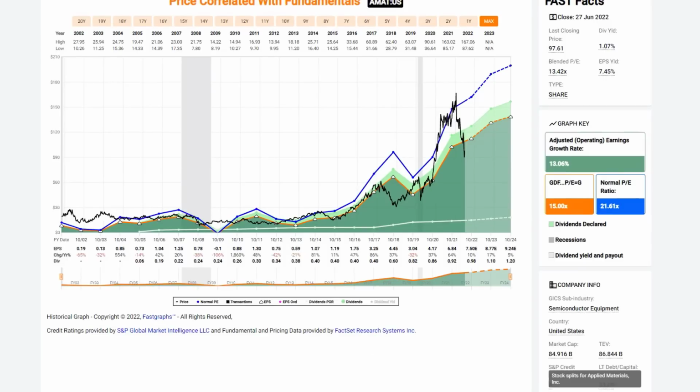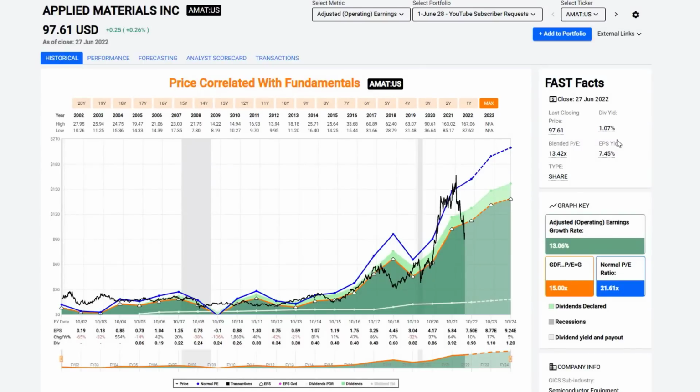It's A-rated. It has modest levels of debt, offers just slightly over a 1% yield. It does have an earnings yield over 7%, which I like. This is more of a total return investment, an investment in a technological behemoth that is basically one of the primary stalwarts. As Morningstar said, they help make nearly every computer chip in the world.